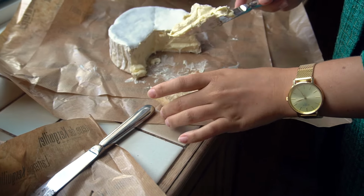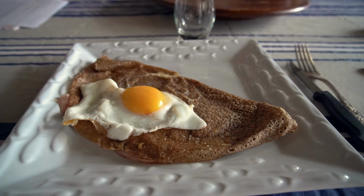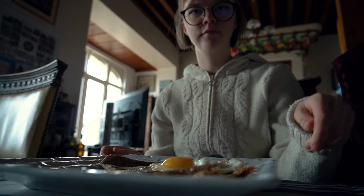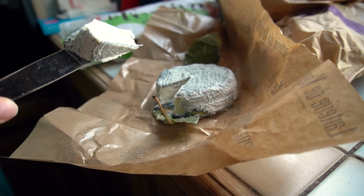Last, but certainly not least, was my favorite thing that I had here, which was the galette. I think it's one of the best ways to consume cheese, ham and egg at the same time. It was so good that I had it 3 times when I was there. Overall, I think French people really value their food and food quality, and you can really feel that when you're there.